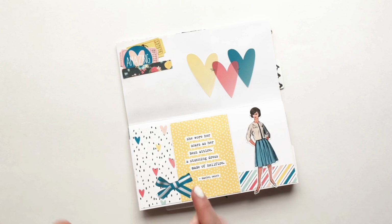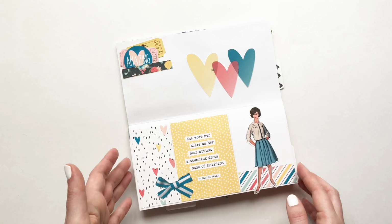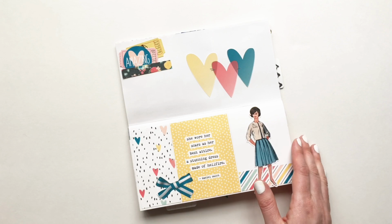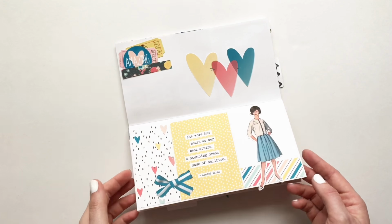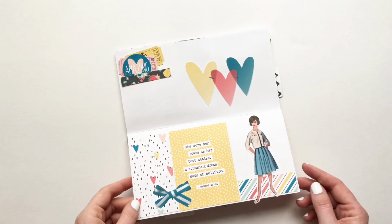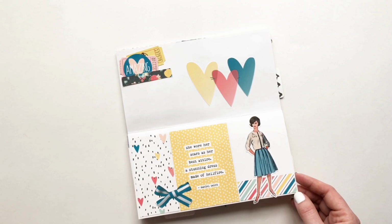So there are journal cards, and there are a ton of embellishments and all kinds of really fun pattern papers. I printed all of this stuff at home and have so much of it waiting to be used because there's just so much of it. I cannot wait to get my hands on even more.